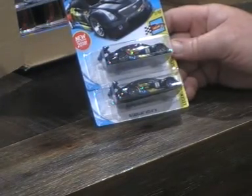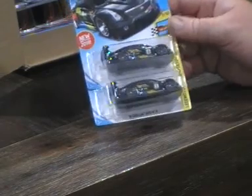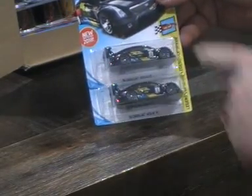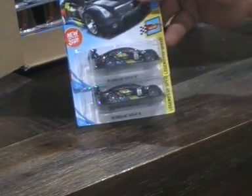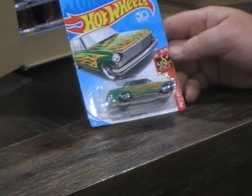Two '16 Cadillac ATS-Vs, Legends of Speed, car number 7 of 10. New for 2018, that's a beautiful car, that one, especially in that black. It also comes out in red soon, but if you get the chance to get the black one, grab it. Next we have the '63 Chevy II, the Hot Wheels Flames, car number 9 of 10. Also coming out in a new colour very soon.